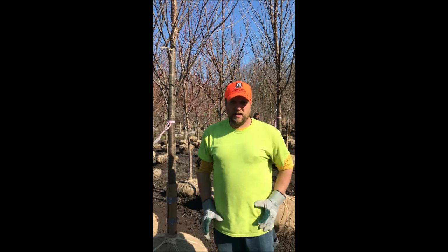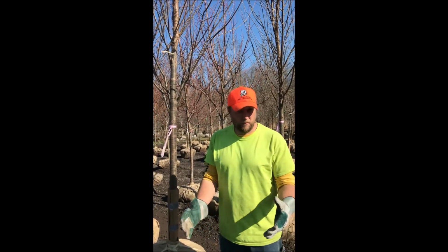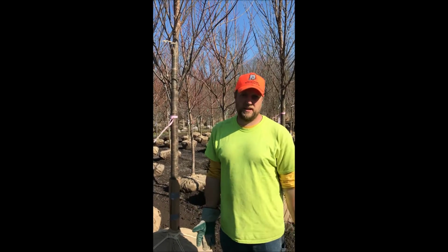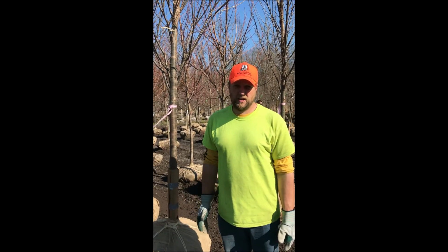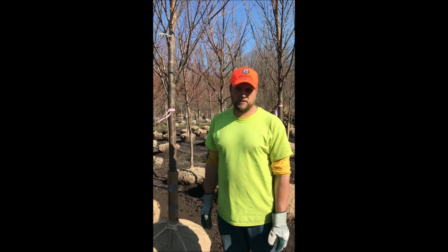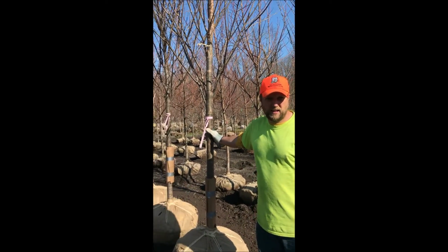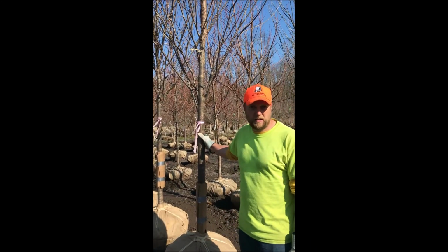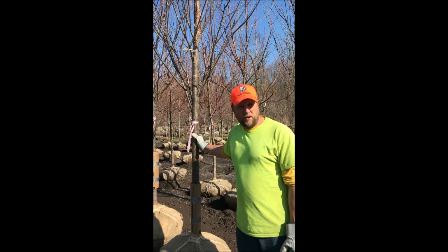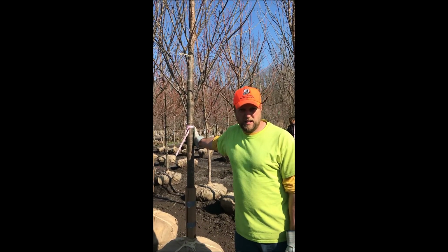Fairly resistant. It does get a couple of bugs here and there, but nothing that's going to take the tree down that I'm aware of. I haven't lost any trees yet in the fields, and I've been growing them for about 7 years now, so it's a good tree that we've been putting into the ground. We usually put them in a little bit wetter fields that we have because they can take the wetness, but if you have it in a drier field, it'll perform spectacularly for you. It's a really good hardy tree. I like it very much. I have not had any negative experience with it.